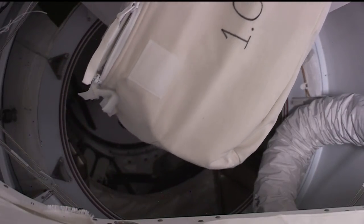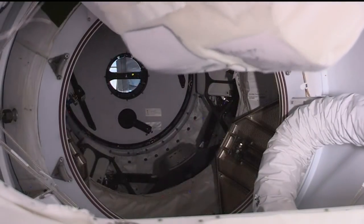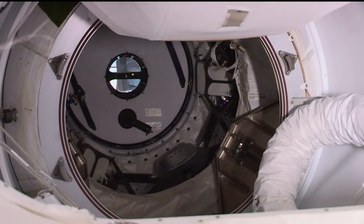Station. Dragon hatch closed, 17:39 GMT. Copy. Dragon hatch closed, 17:39.